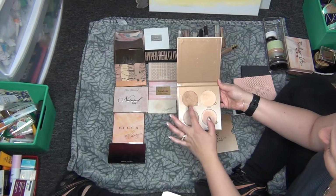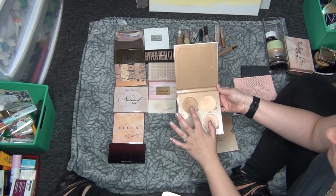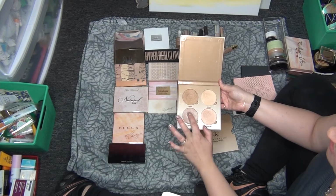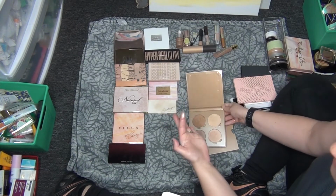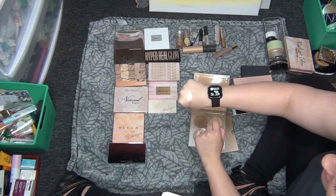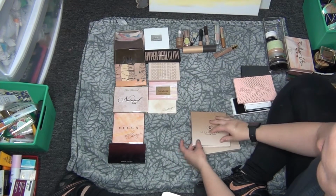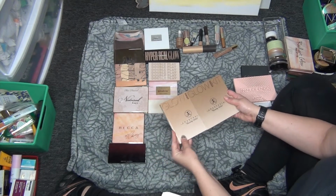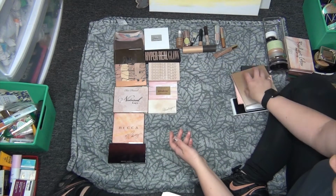Summer as well. Bronzed I typically use in the heat of the summer. And then Tourmaline is just so different. It's like a purple toned highlighter. It's just the most different color I've ever seen. I really like that one. So yes, this one is a very well-loved palette. It is quite a mess, but I love it.